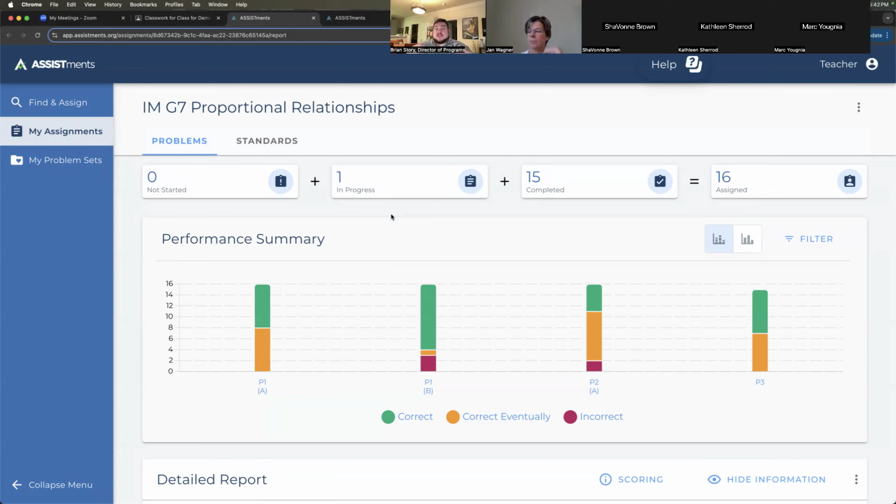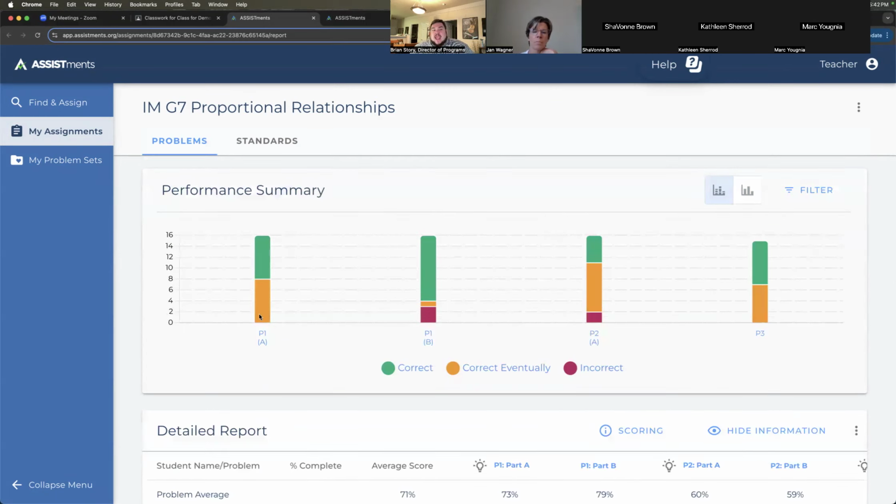And you may be a teacher that's all standards based. Maybe you want to be able to target specific standards for intervention. You can always go and look at that data as well. But here it's organized by problem. And you can see, we'll tell you the number of students for each problem that answered correctly on their first attempt, answered correctly eventually or with help, and then who were unable to arrive at a correct answer.